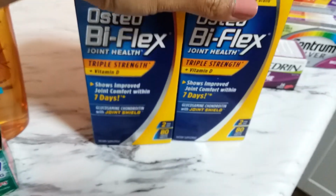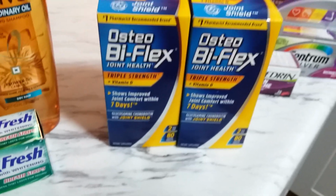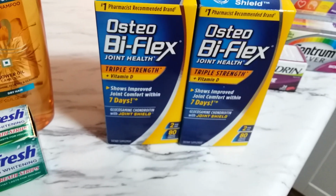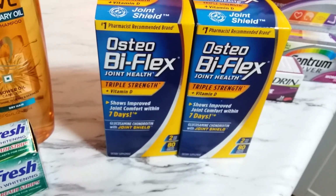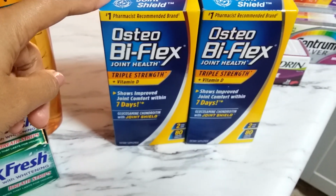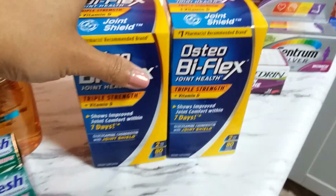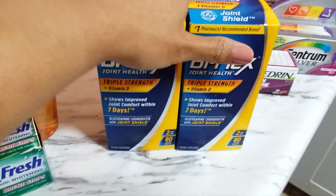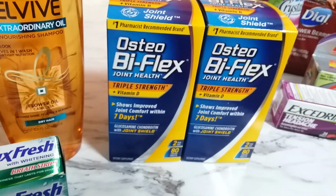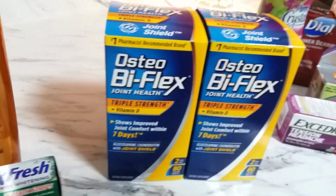after getting these two 80 counts of Bi-Flex, and it is really a good deal, because if you buy this without promotion, you could end up paying $66, because at CVS they were $32.99 each. I have to take advantage of that, because this could be expensive out of pocket if you don't pay using a coupon, and if you don't pay using your ECB, it could really hurt your pocket.